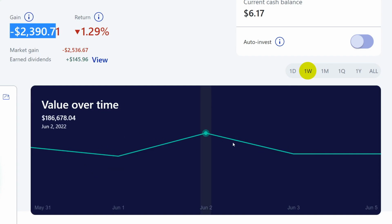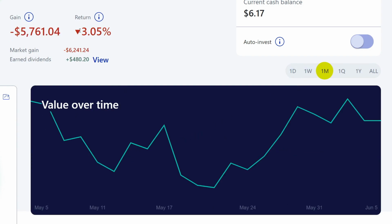So it's been pretty, I guess not volatile, but it's been fluctuating between the 180s. And then if we look at the 1 month, guys, we are still down about 3.05%, which is about $5,700, almost $5,800. And you see this volatility here, guys. We've gone as low as 171,000, and then we've been going up. And throughout the time, guys, we've been continuing to put $100 every single week, continue to reinvest those dividends.